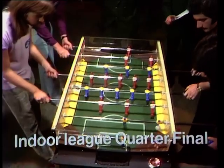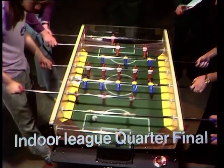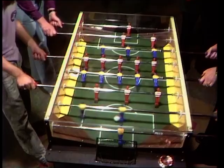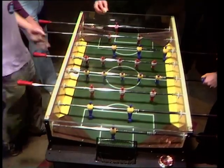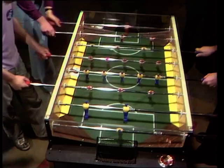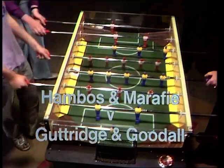Now, while they're manipulating their muscles for the final, let's go over to table football, the game which is played at international level all the way from Scotland to Turkey. Amir Marifa and Creighton Ambos on the right are up against Roger Guttridge and Theo Goodall. First to score 6 goals is the winner, and Keith Macklin's doing the chat.